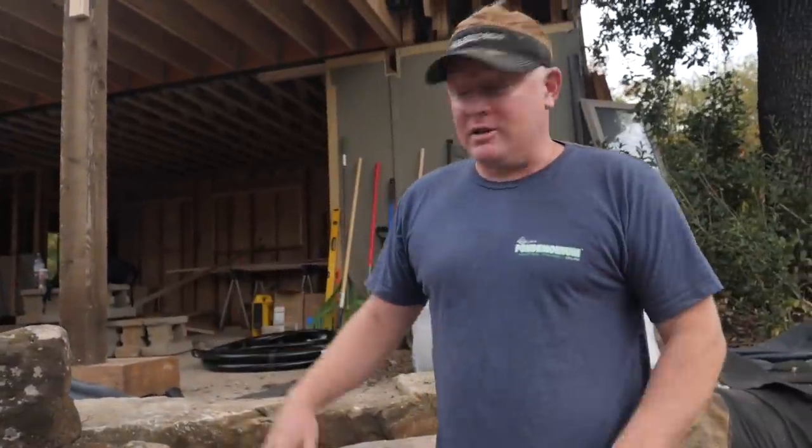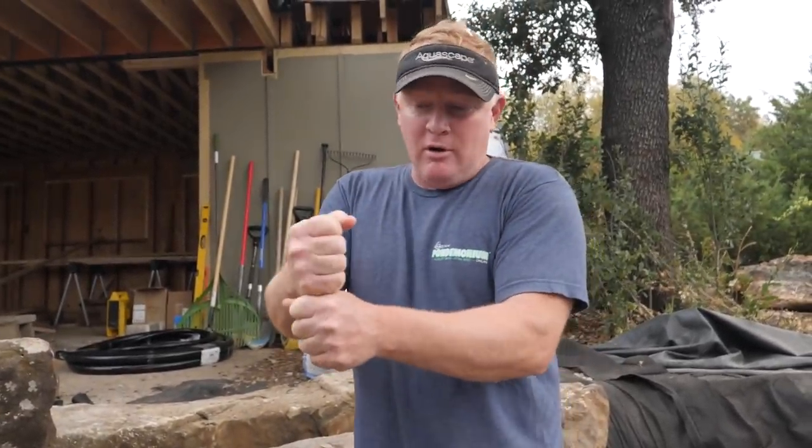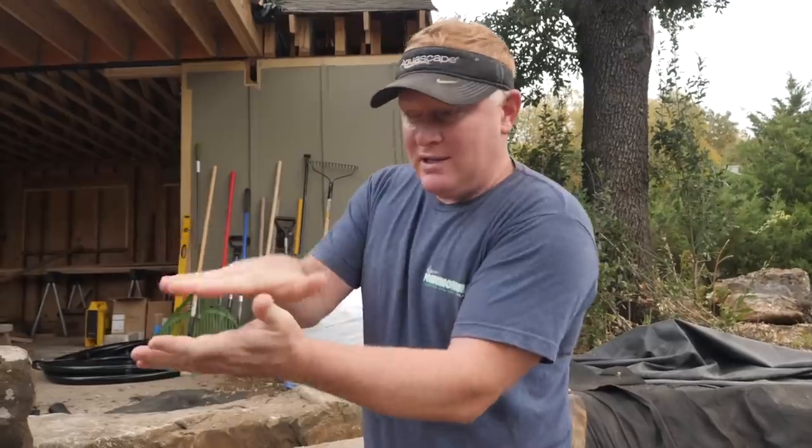So this is the section we worked on yesterday. So happy with the way this turned out. One of the key things we always talk about is never stacking rock on top of each other. Mother Nature just doesn't do this. So we like to layer this stuff back.